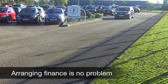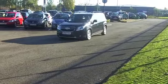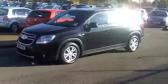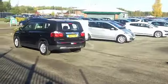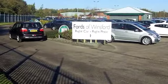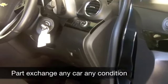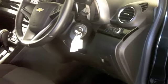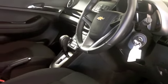But this does have that 2-litre diesel engine up front, which gives you strong performance on paper anyway, 0 to 60 in about 11 seconds, but around 40 to 50 miles to the gallon. And that's not bad for a 7-seater. This has an automatic gearbox, by the way, so it will be nice and easy to drive. And on the clock, this is a brand new car, not even anywhere near running in yet, that engine.